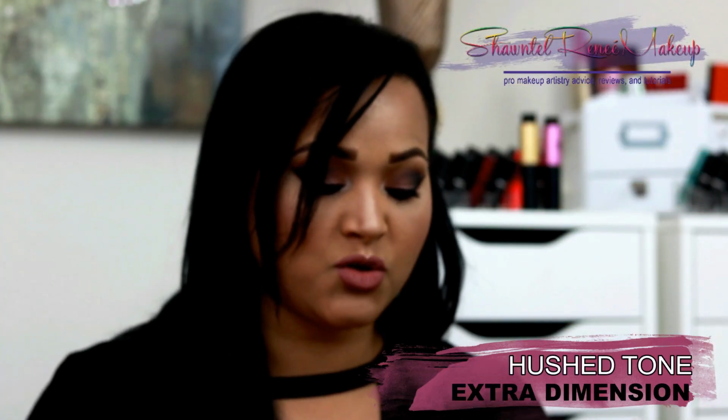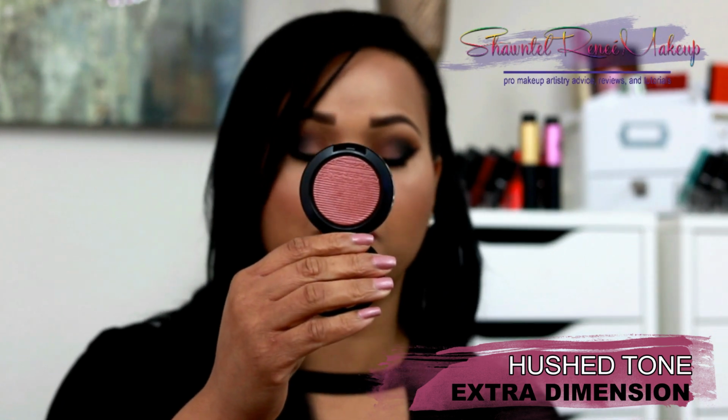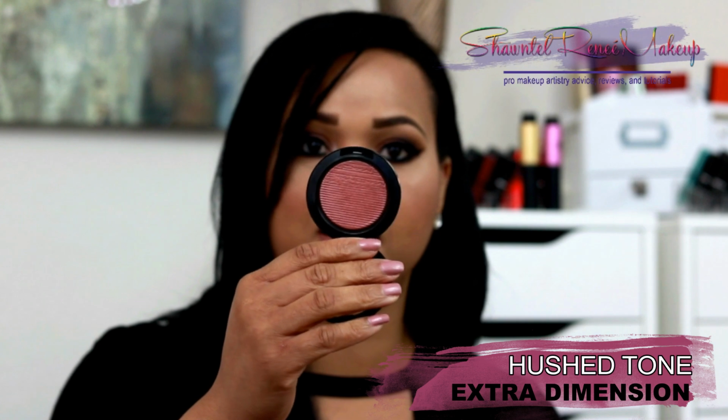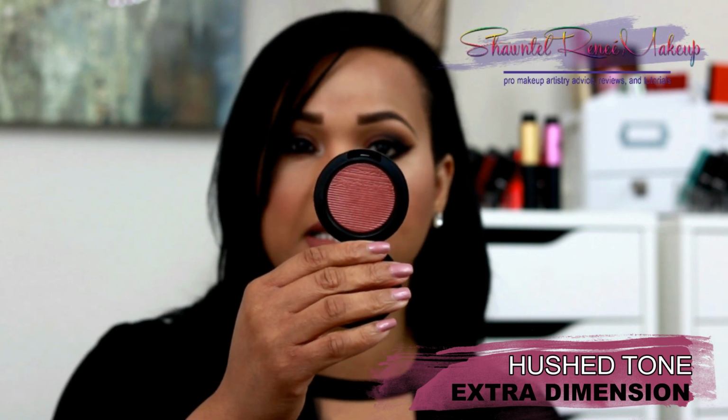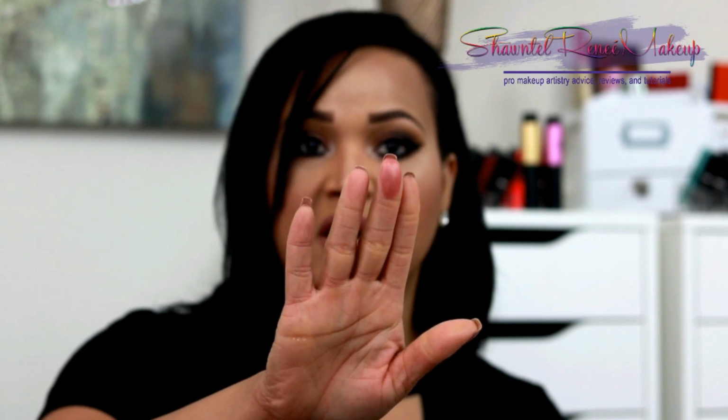And last but not least, this one is called Hushed Tone. This is a very neutral one, which is why I picked it up, because since I picked up such bold and bright colors, I said, let me get something slightly more toned down. We shall see. I've worn this one, I think, once so far. It is more neutral than the others, as you can see. Really, really pretty. You can pair this one with a lot of your bold lipsticks. All right, and Hushed Tone right here.